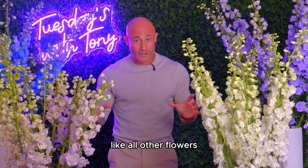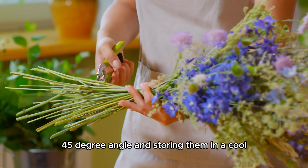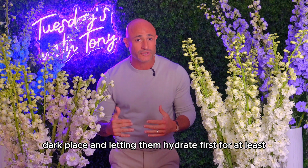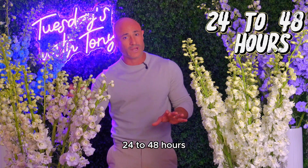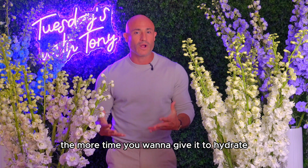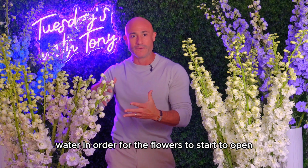Like all other flowers, once you receive them, we suggest for you to process them by cutting them at a 45-degree angle and storing them in a cool, dark place and letting them hydrate first for at least, in this case, 24 to 48 hours. The bigger the flower, the more blooms per stem, the more time you want to give it to hydrate because it needs more water in order for the flowers to start to open.